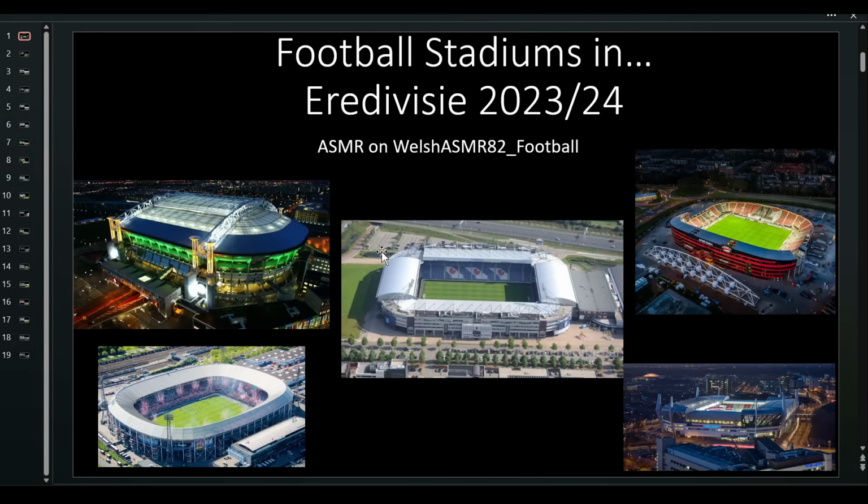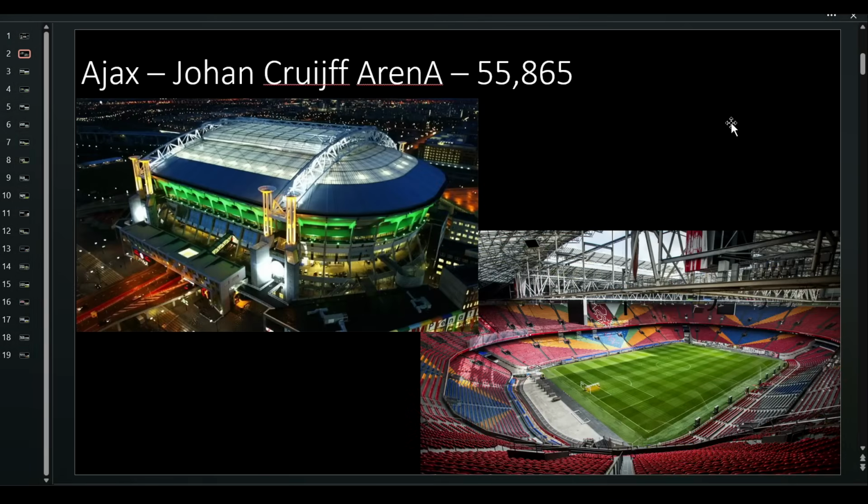Okay, number one is going to be Ajax. So I think it's the biggest stadium, and we're going to start off with the biggest stadium. This is in Amsterdam, of course, and it's called the Johan Cruijff Arena. In English, we often pronounce it Johan Cruyff Arena, also previously known as the Amsterdam Arena.